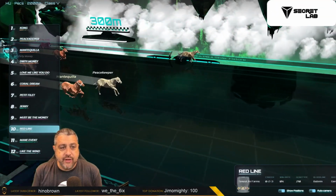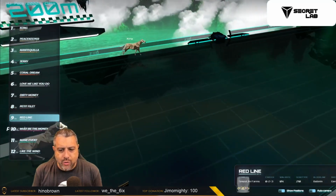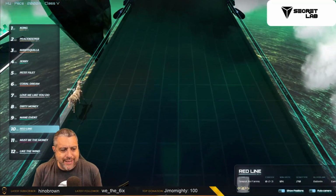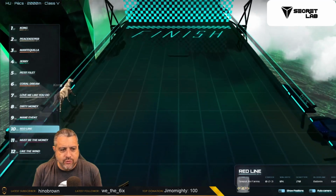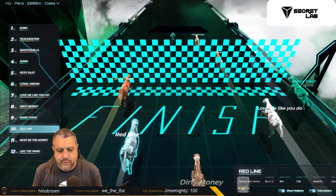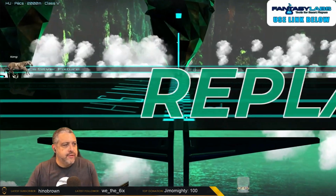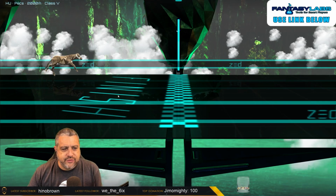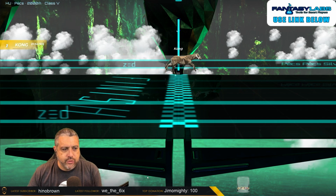Redline pacing himself. Not even going to come in close here. 200 to go. Kong way out front. Main event in 10th. Redline in 10th now. Kong's running away with it. This is going to be one of those 2-3 second distances. No, not 2-3 seconds. Come in last. Not last. 9th. Are these my horses? Yes. Not all 12 of them. Redline was my horse.